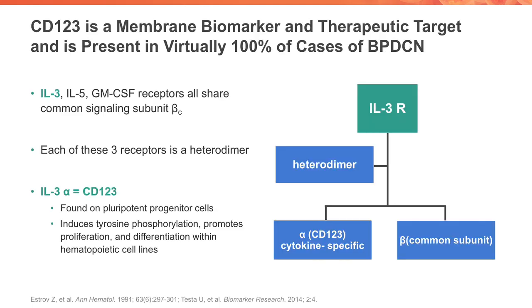Now, what's happened over the past decade is that a breakthrough occurred in that CD123, or the IL-3 receptor alpha, was noted to be a membrane biomarker of great significance in virtually 100% or all cases of BPDCN. Now, the structure of this IL-3 receptor is very important. IL-3, IL-5, and GM-CSF are receptors that all share a common signaling subunit, the so-called beta subunit. Each of these 3 receptors is a heterodimer, and this IL-3 alpha, which is CD123, is the cytokine-specific subportion that's of interest to us in BPDCN.